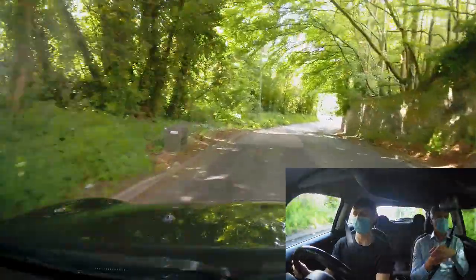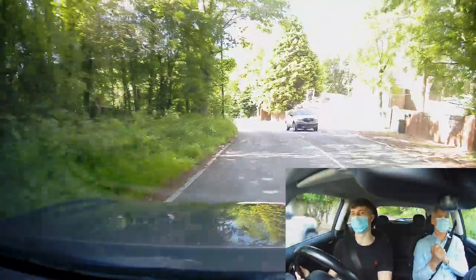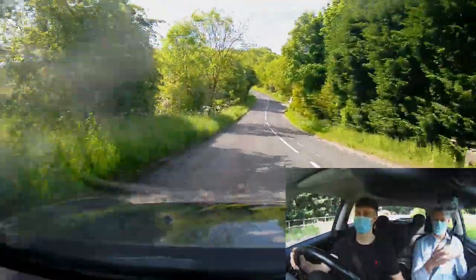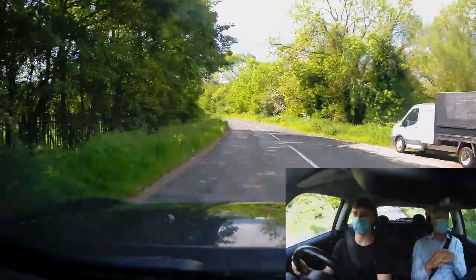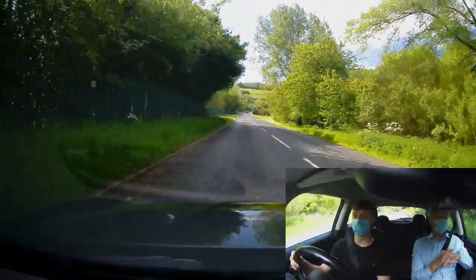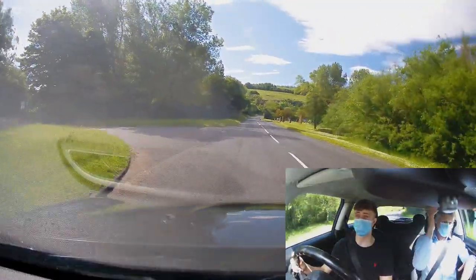Don't say 50. Not fast at all. This is a good speed. 60, but this is the speed you want to do. It doesn't mean you have to do 60, does it? You just have to apply a bit of common sense. Right, now see it opens up. Mirror check. Foot out.